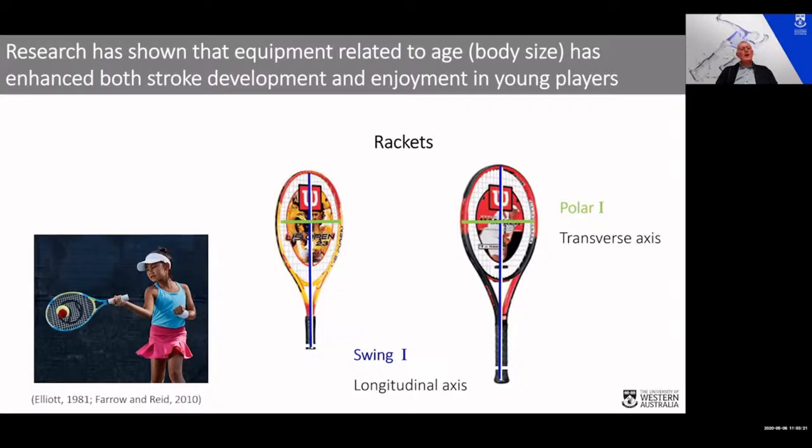However, if you look at the polar moment of inertia, which is the twist axis, you can see that the difference between adult and children's rackets isn't as great as the difference you would see with reference to the length. So kids need a reasonably large polar moment of inertia to increase stability, to enable them then to swing the racket and allow off-centre impacts not to play too much of a role in stroke production.